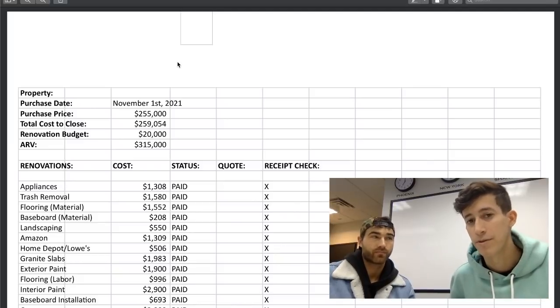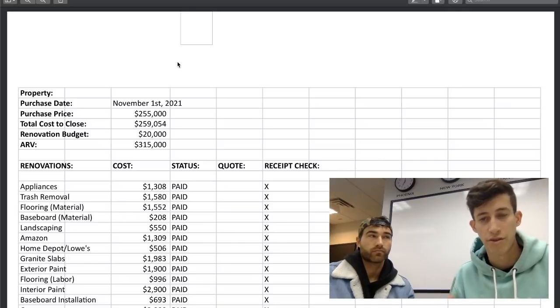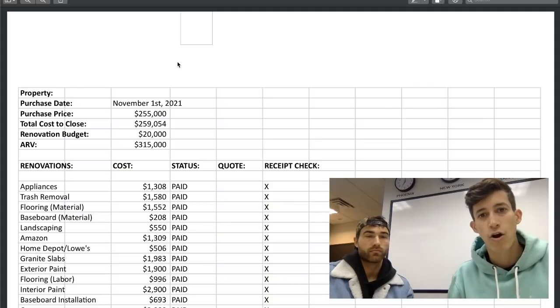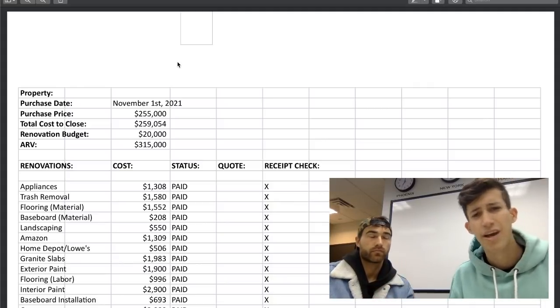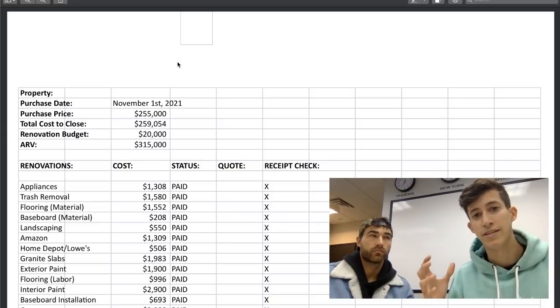As of right now, if I'm not mistaken, we have a total of 6 projects, meaning 6 different houses that we are in the works of flipping. I thought it would be a really good idea to not just provide some insight on a grand and extreme flip where we go through all the renovations, but also one of the first flips Nick and I took on, which was a very simple flip.